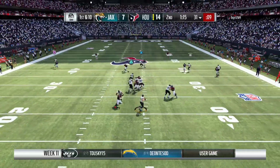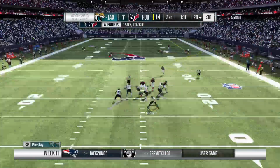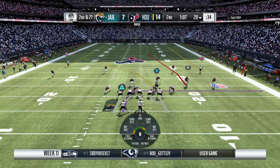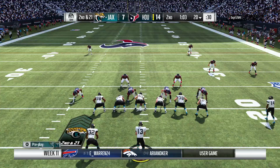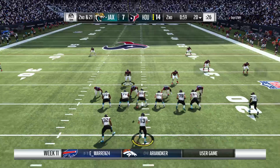On 1st and 10, here's Rodgers. And he's going to go down. The Texans come at him and able to bring him to the ground. Now the Jags are moving quickly in the hurry-up. Well, so much for setting the tone of the drive offensively. Giving up a big sack that loses that kind of yardage, not a great start.